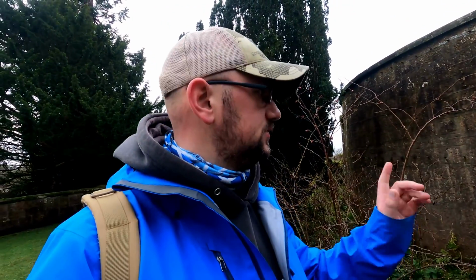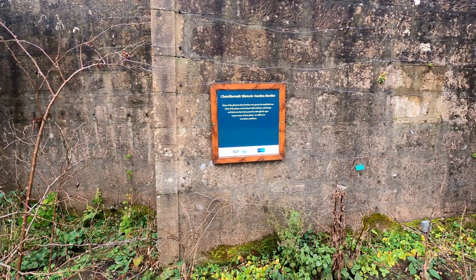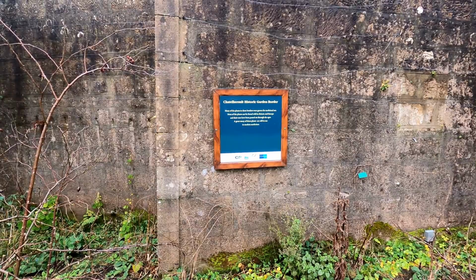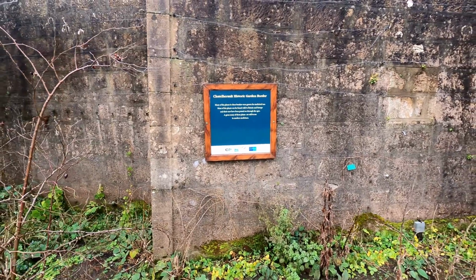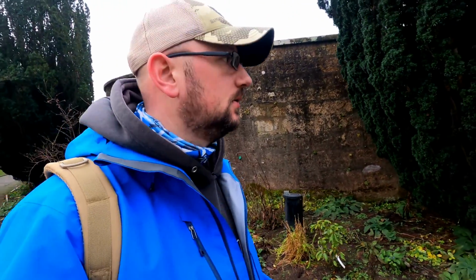Now every so often round about you'll see these signs on the wall. They give a little bit of information on this particular one. It says many of the plants in these borders were grown for medical use. Most of the plants can be found wild in Britain and Europe, and their uses has been passed on through the ages. A great many of these plants are still in use in modern medicines. So a lot of these borders here are basically containing herbs that, like it said, had been used for centuries or even millennia for medical purposes.